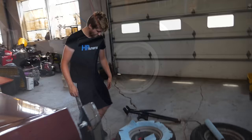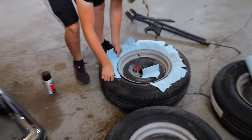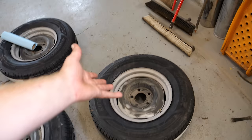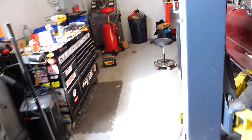Coming down to the last few things now. Jesse is masking off our tires so we can paint our rims that we had Phoenix do down at Phoenix Powder Coating. A little shot blast to get that rust off the edge. There are hubcaps, but you can see that outside ring. Thought, what the hell, why not?